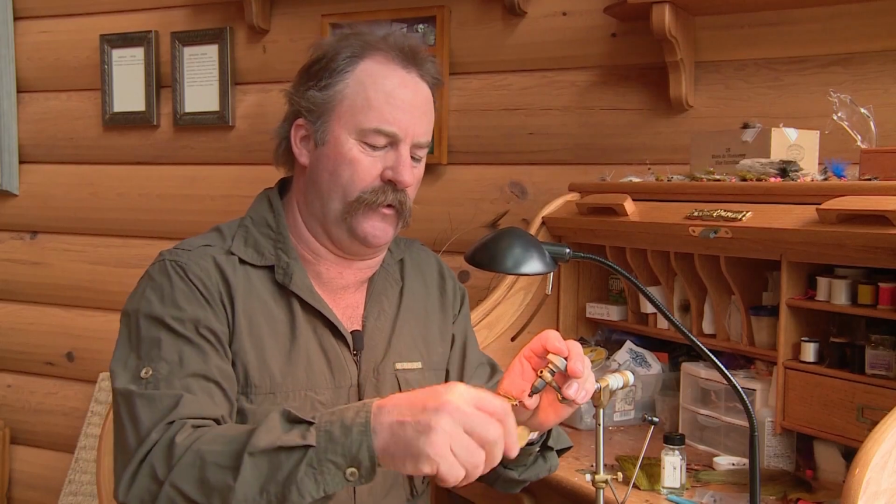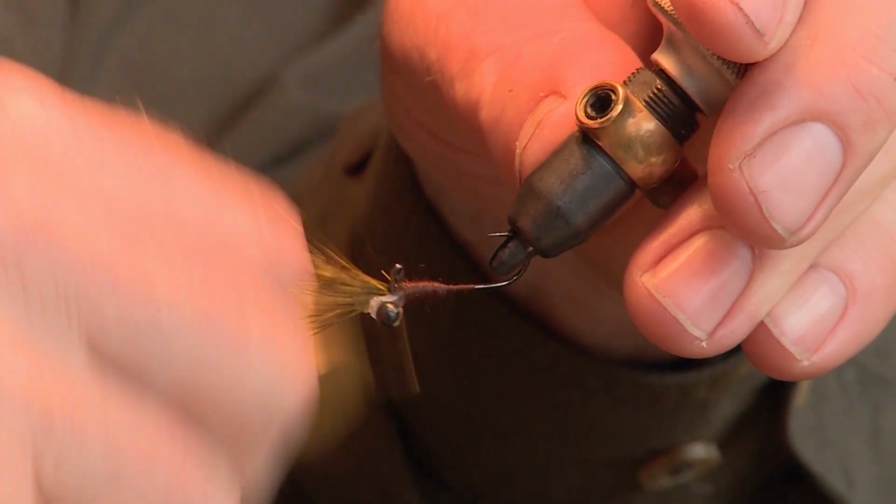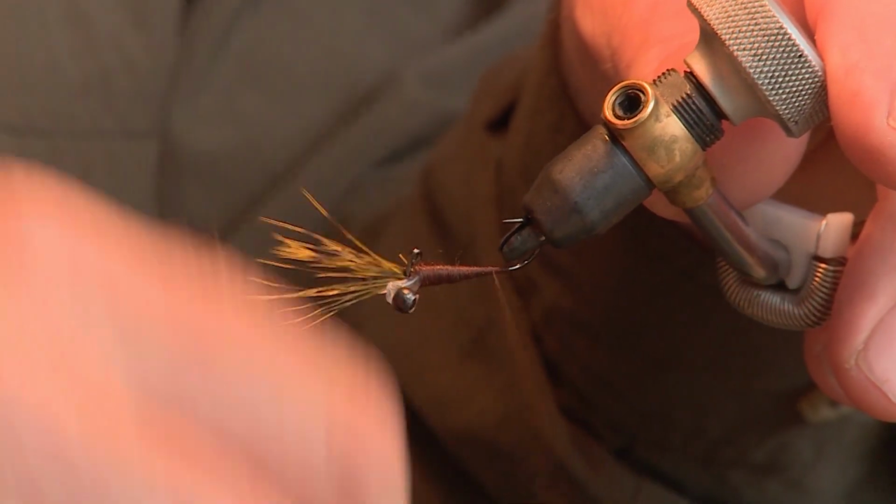So now my next step is I'm going to form a nicely tapered body from the eye end down to the bend end of the hook.